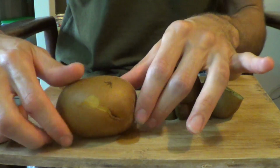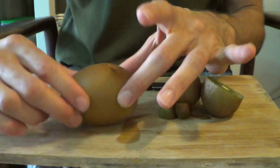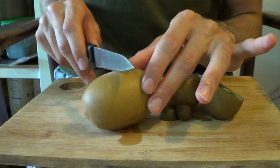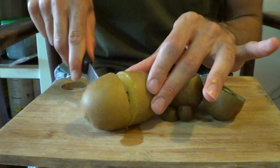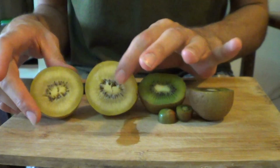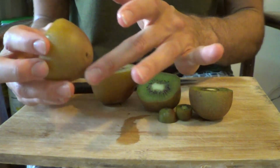This one has a little blemish on it. Okay, so you're not pointing that out to me later. It does have a little blemish on it. That's just from standing out overnight. It just kind of exploded last night, so that's why I'm making this episode right now, because I want to do this before this goes bad. And the gold kiwi actually has less fur on it. It just naturally has less.